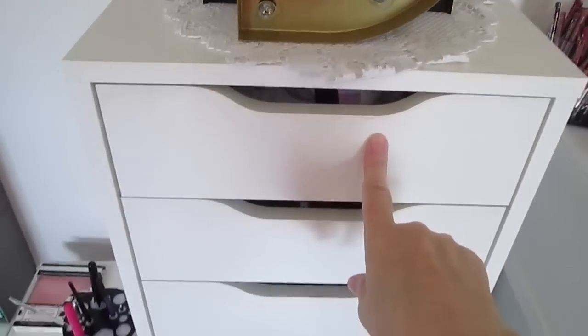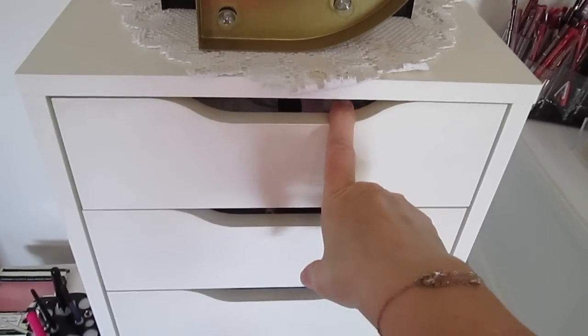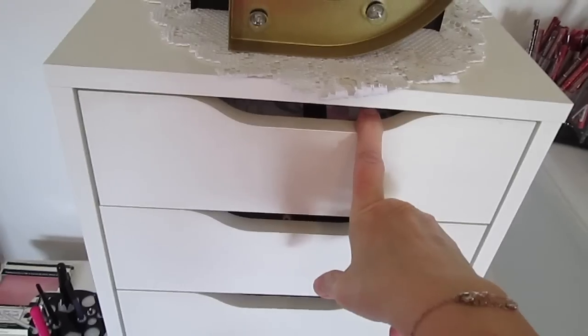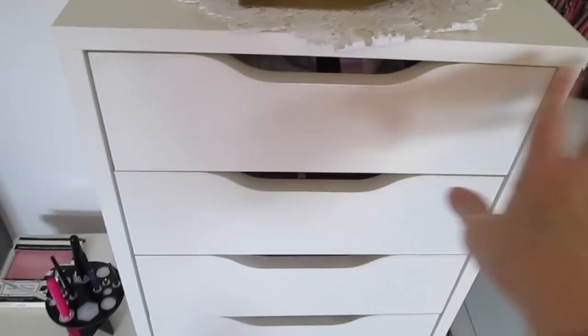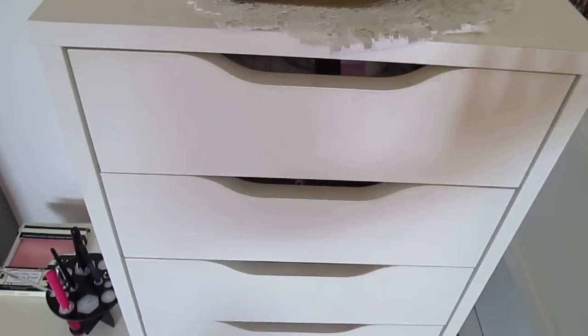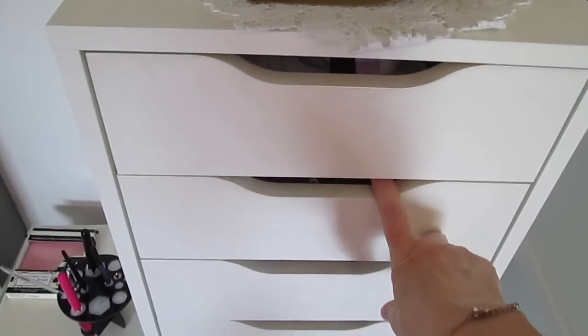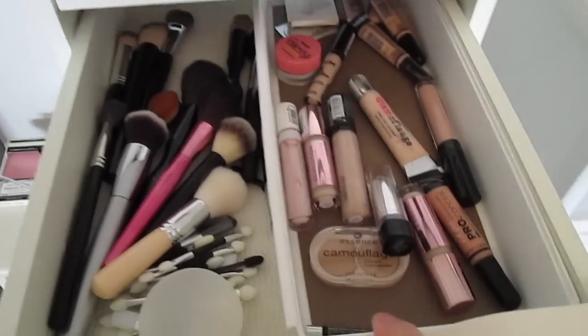Now this top drawer right here is basically a junk drawer. It's messy, it's got a lot of junk in it, and none of it is interesting, but I'm not going to show you that because it's just a mess in there, and there really is hardly any makeup in there. It's like all different weird things. Everybody has a junk drawer, right? Even in your makeup collection. So we'll skip over that and start with the second drawer.